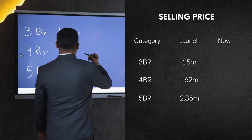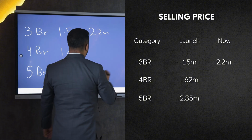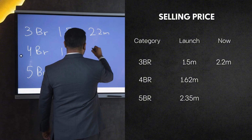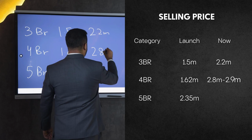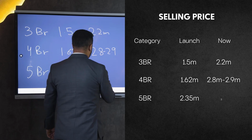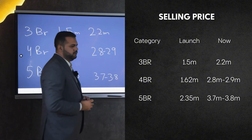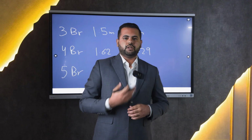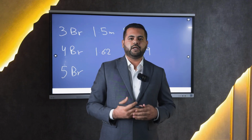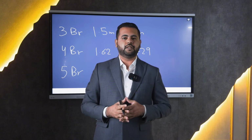The pricing right now for the 3 bedroom is somewhere around 2.2 million dirhams. For the 4 bedroom in the first cluster, which is being handed over right now, the pricing is around 2.8 to 2.9 million dirhams. And for the 5 bedroom, it is somewhere around 3.7 to 3.8 million dirhams. Now, what this shows us is that the numbers for the first phase investors have gone up significantly.